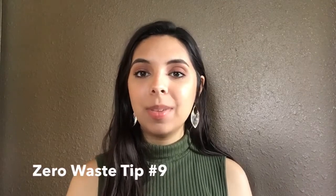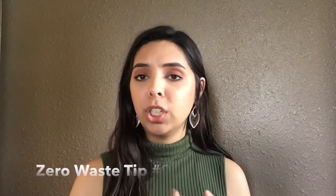My ninth zero waste tip is to start swapping your liquid shampoo, conditioner, and body wash for solid bars of soap. I know companies specifically make shampoo bars, conditioner bars, body wash bars. I don't use a conditioner bar, but I do use a shampoo bar. I just started using this one recently. It's got a cardboard box that I can recycle, by the way.